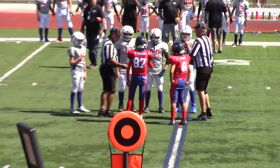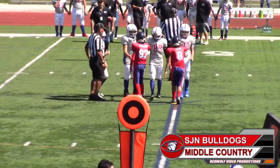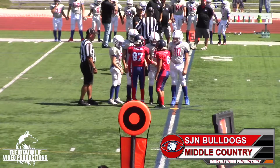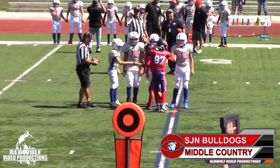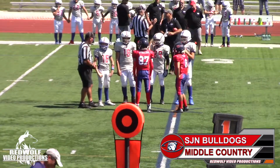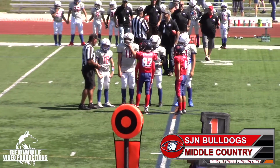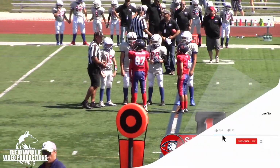Folks, we are here at Smithtown East High School, the Nick Schroeder Field. We've got the SJN Bulldogs facing off against the Middle Country team. This is an 11-year-old team coached by David Hsaio. Just a few minutes from now, we'll be getting underway. Captains are meeting at the middle of the field, flipping coins, shaking hands, and picking sides. We'll be right back with the start of the game.